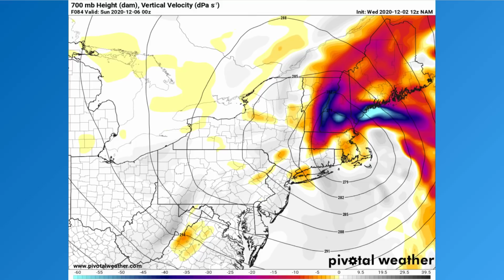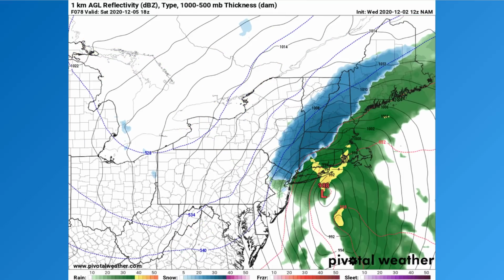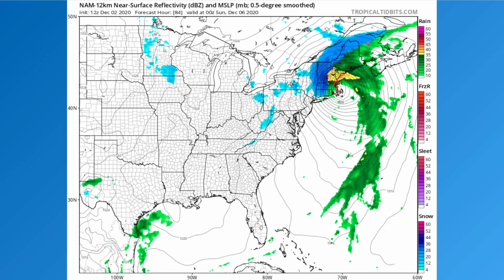Again, these are models. They're going to change a little bit from now through the event. This is the 5th still. And you can see 1 p.m. on the 5th. That's how your snow looks. And here's a zoomed out view of the NAM. And you can see that strong tail of moisture.